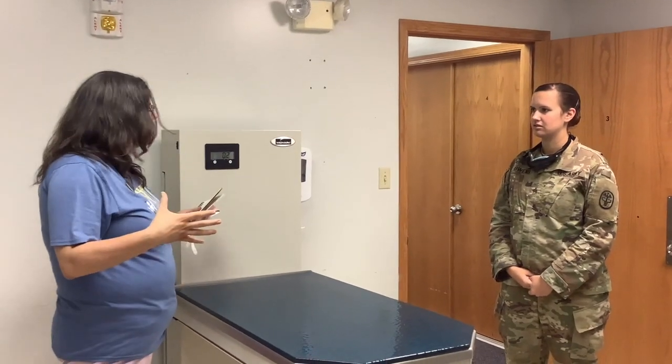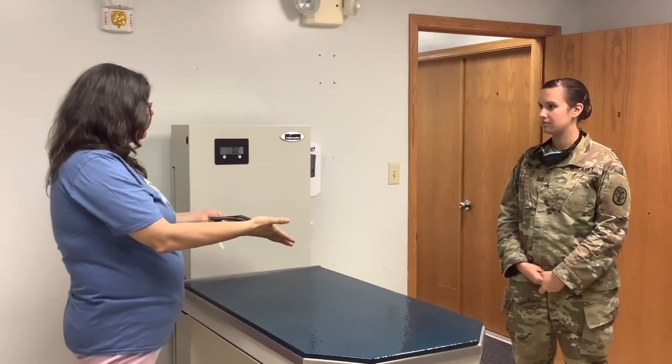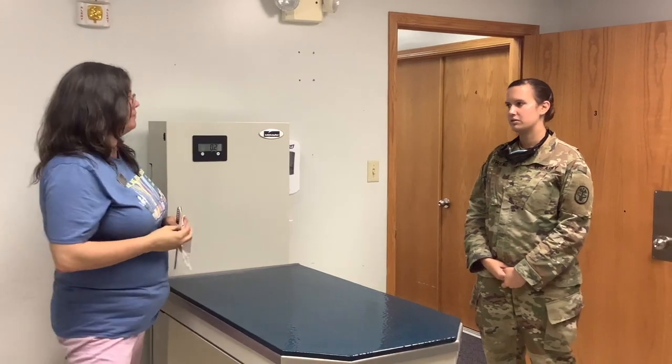About how many pets do you guys actually see as opposed to military working dogs? Because you guys take care of our military working dogs as well, right? Yes, we do. So we have about 1,500 active patients, we call them privately owned animals. So they're pets of service members or retirees who are still eligible for benefits. And we see about 1,500 total of those. And then we have 5 working dogs.